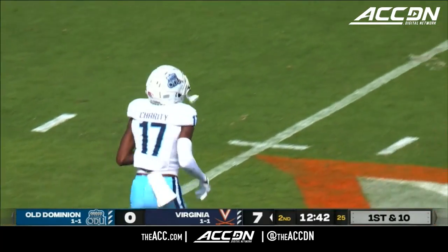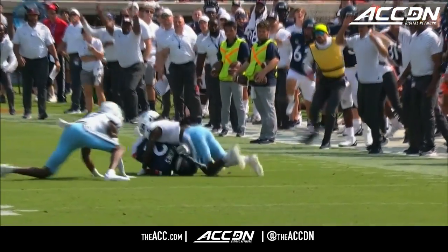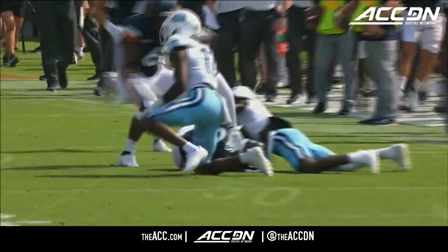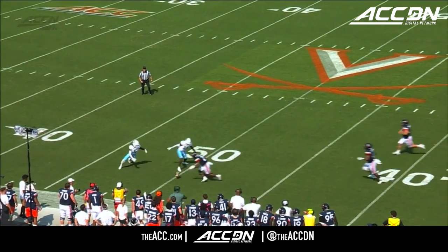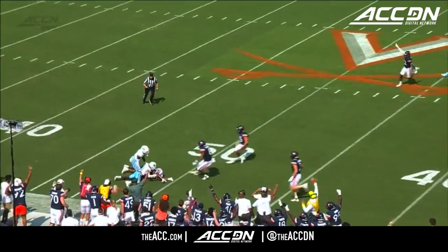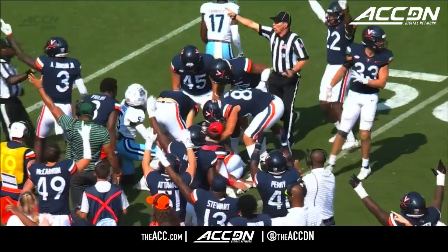Wow. You got to tell your guys to get away from the football. Wow, big swing in Virginia's direction in terms of momentum. Good hustle play, getting down the field to recover the football.